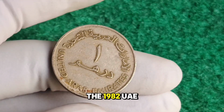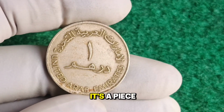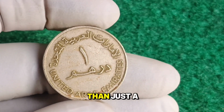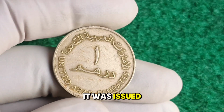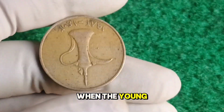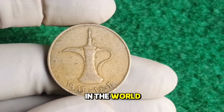The 1982 UAE 1 Dirham coin is more than just a piece of currency, it's a piece of Emirati history. It was issued during a time of remarkable growth in the United Arab Emirates, when the young nation was quickly becoming one of the most prosperous and modern countries in the world.